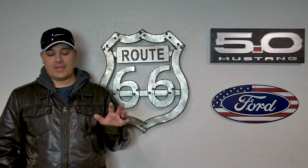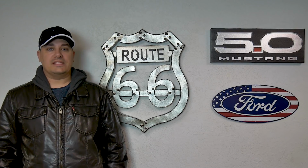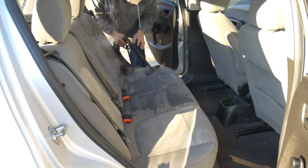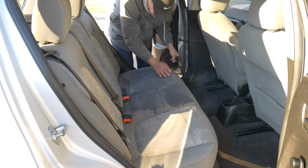This thing is ready to sell with the exception of one part that I'm having a difficult time, not so much finding, just accepting how much it's going to cost me, and that is the passenger seat. We fixed everything that needed fixed. The car's got a full detail inside and out. I worked my ass off on this one.